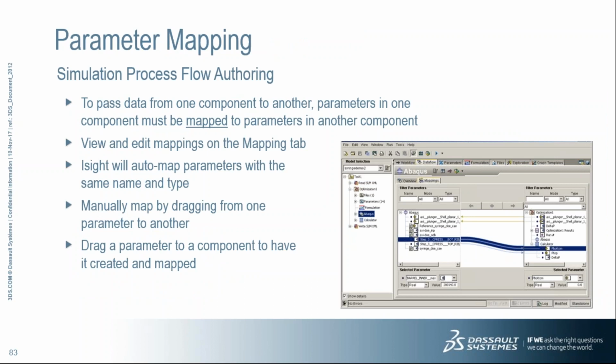Having said that, when you are moving components, you need to map different components into your existing analysis in order to find some permutations, what-if analysis, or trial and error methods. So it is most helpful to pass data from one component to another component. The parameters in one component must be mapped to parameters in another component, which you can view and edit in the mapping table, which will help automap parameters with the same names and types. You can also map manually by dragging from one parameter to another parameter, or drag a parameter to a component to have it created in the mapping.